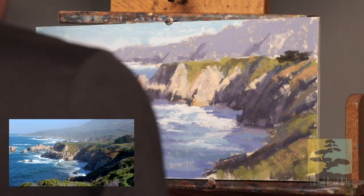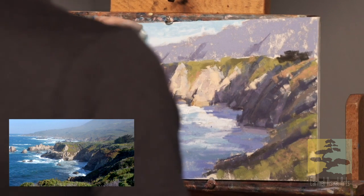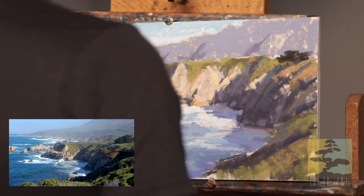I'm fairly light touch. What about when you do the first pass of all the general color shapes?